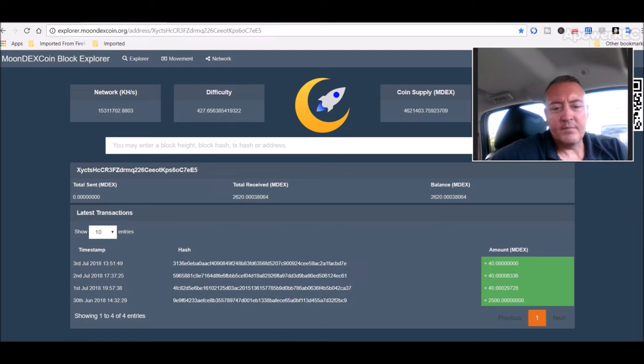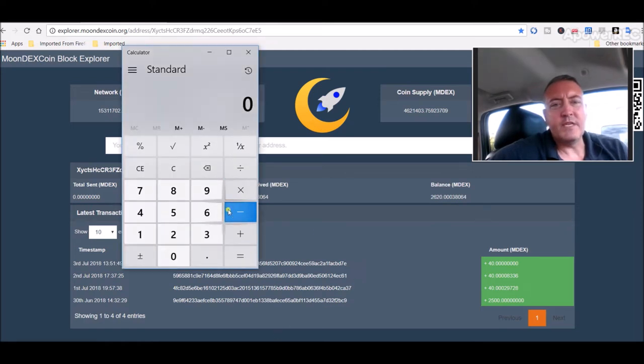So if we head back over here, pull up the calculator. That's 2 weeks basically. So 40 coins a day on average. Sometimes I think it goes up, you can get anywhere from 40 to 60, but I think 40 is about the norm. So 40 times 14 days is 560 coins. Since it's a 20-seater shared masternode, I have two seats, so I should be getting 10% of the coins. So I times that by 0.10. I should be getting 56 Moondex on the 15th, and every 2 weeks going forward, I should be getting 56 coins every 2 weeks. 112 a month.